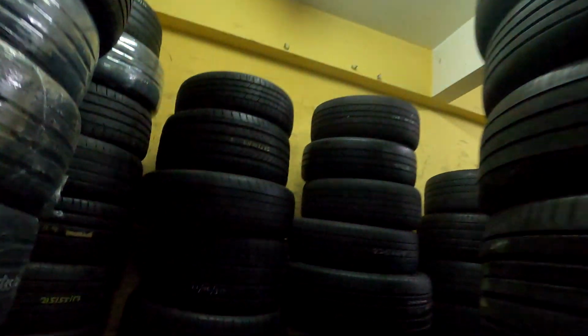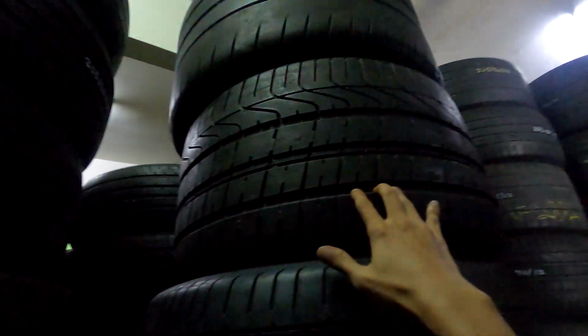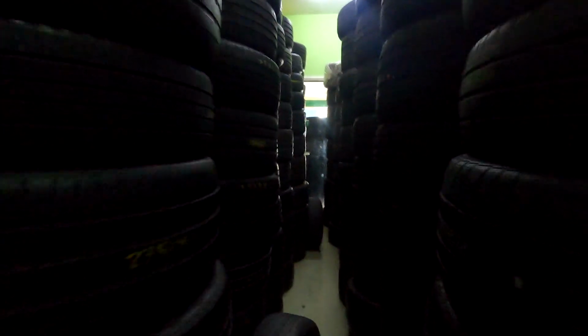Hey guys, I'm here. That's crazy, a lot of tires here. Like you could just choose whatever tire you want. Oh, this one, I think I used this on the F430. This I think is 325. Yep, 325, you can see how wide it is. Oh my god, it's crazy, a lot of tires. Everything smells like tires.